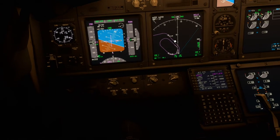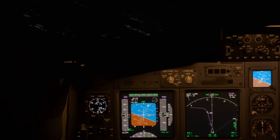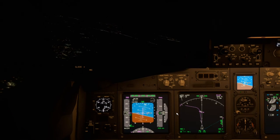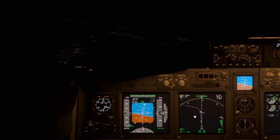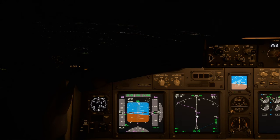So what do we have here? D114V. I'm going to move that up here. That should allow us to exit the hold. And we will complete the turn. And we should be good here.